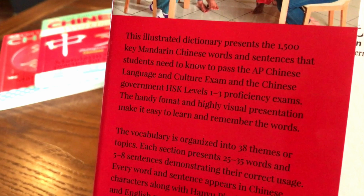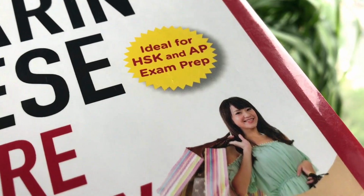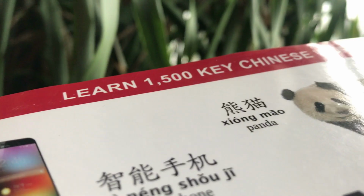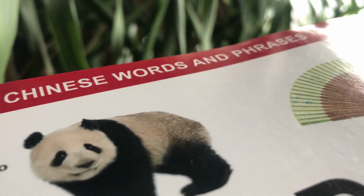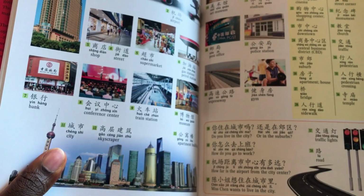This book gives you 1,500 key words for the HSK levels 1 through 3. So this could be a good, interesting way to supplement your boring HSK 3 vocabulary lists or books, because that test ain't too interesting to study for. If you are studying grammar, this book is not for you, but tap that link right up there because that book is for you.